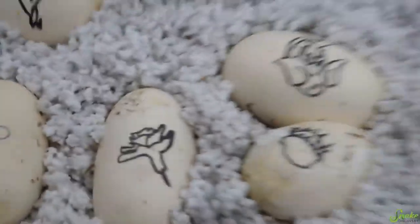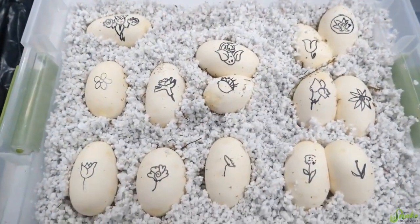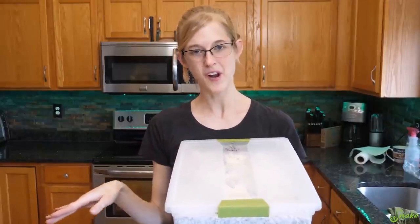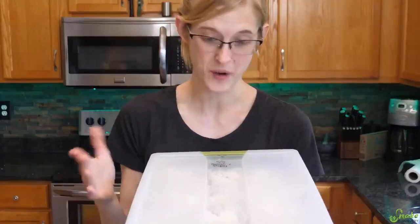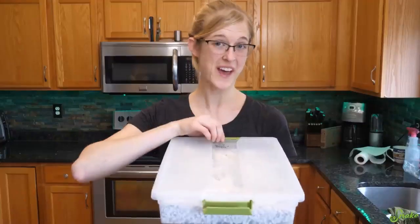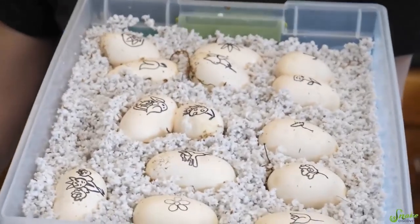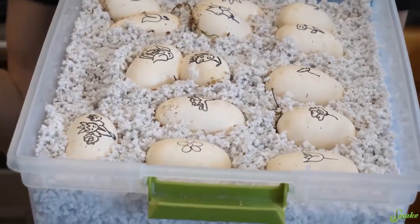Yeah. Alright. And there's our flower clutch. Eggies have been through about a half an hour car ride, which shouldn't bother them at all, because eggs actually travel pretty well. Snake eggs do, anyway. But here's one last look while they're still eggs and not babies. Oh, the flower clutch. They're so cute.